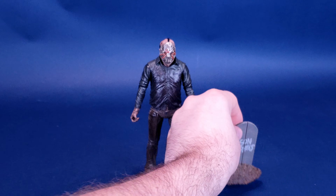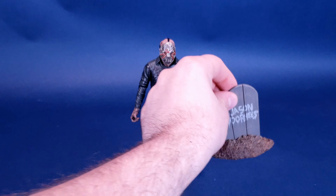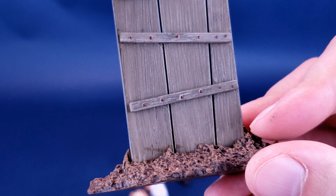Let's have a look at the figure's accessories. We'll start first, I guess, at the beginning of the film. Here we have Jason's tombstone. And though the tombstone has changed a bit in some of the sequels, I like that this one is just basic bare bones. Literally just a bunch of boards nailed together, as you can see here. Even nice detailing done on NECA's part, simulating what floorboards or wood boards would actually look like. It even comes across like the nails that are putting all the pieces together have rusted themselves. Really nice touch to detail here.